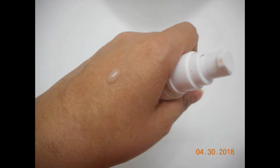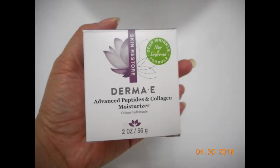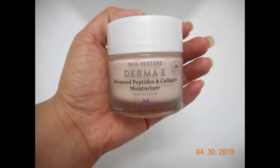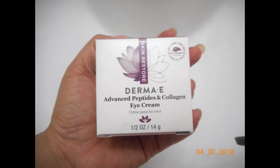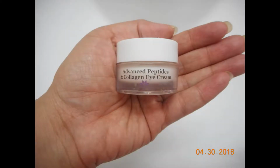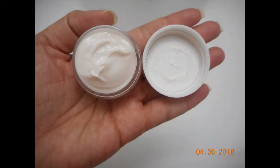They do have a sun sensitivity warning, so you will have to use them with some sort of sun protection if you use them during the day. It also included their peptide and collagen moisturizer, which I loved. And the final product in the box was their peptide and collagen eye cream. I also like this one as well, but I'll get more to that later. So again, all of these products can be used together or individually.